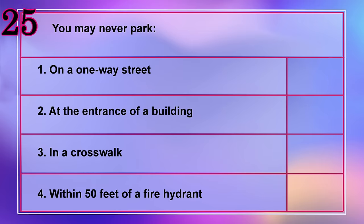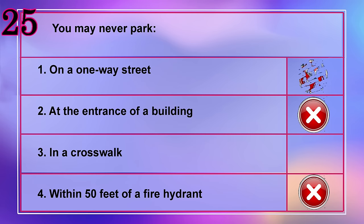Question number 25. You may never park 1. On a one-way street. 2. At the entrance of a building. 3. In a crosswalk. 4. Within 50 feet of a fire hydrant. Correct answer is 3. In a crosswalk.